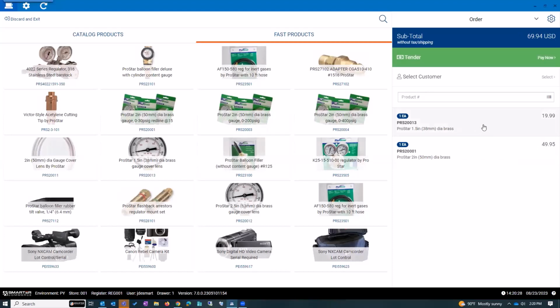The pricing information is coming directly from JD Edwards. We're running and interacting with JD Edwards on a real-time basis. That means that we're running the edit line business functions of JD Edwards in order to get that pricing information.